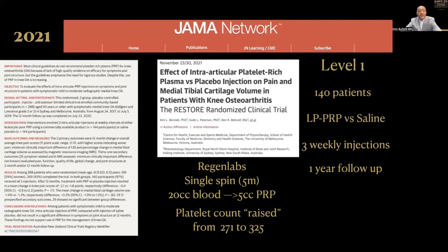And so this was published in JAMA in 2021. This came out of Australia with some Australian lead authors. And the title was Effect of Intra-Articular PRP versus Placebo on Pain and Medial Tibial Cartilage Volume in Patients with Knee Osteoarthritis. Got a fancy name called the RESTORE Randomized Clinical Trial. And just reading the title, most of us probably got excited if we were geeking out on orthobiologics that day, because here we have a level 1 study.